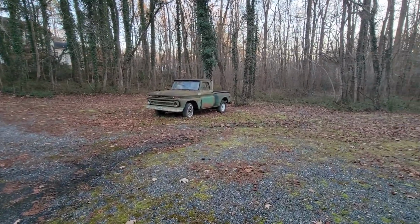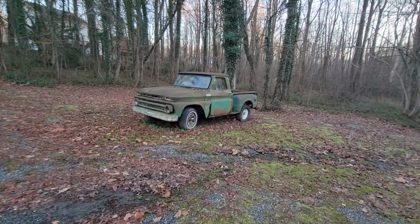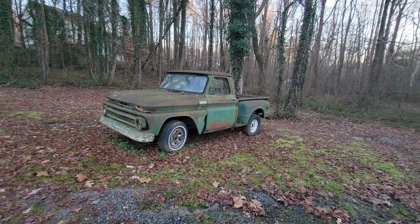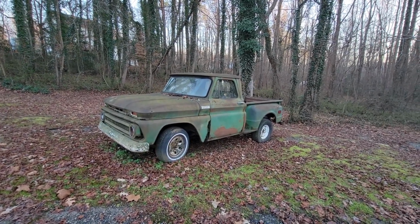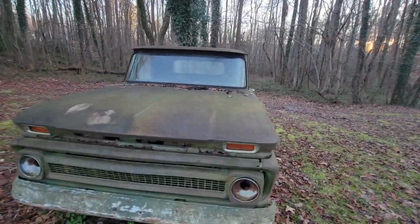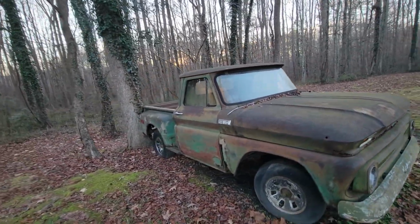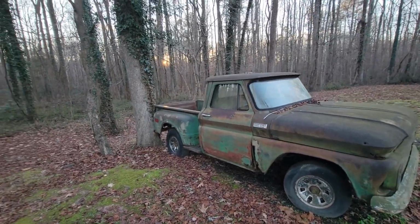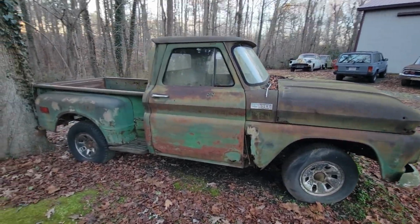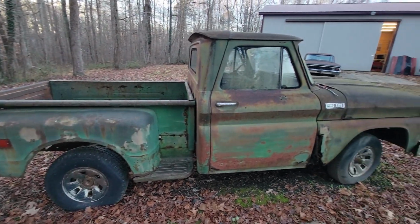I had this truck in the shop about a year and a half ago, and we pushed it out here, and it said, well, that thing does not sound healthy. We pushed it out here right before we left for Sturgis. Like I said, it's August of '22, I believe. If it didn't just barely nip that tree, it would end up way further down the woods. But this is my 1965 C10. It's got a '67 to '72 bed on it.